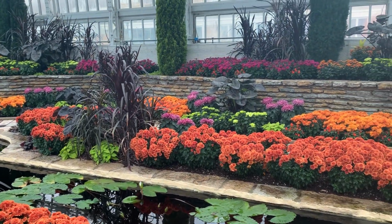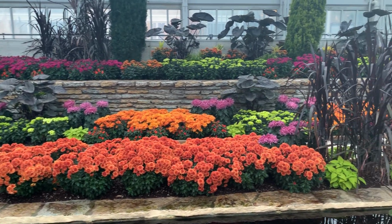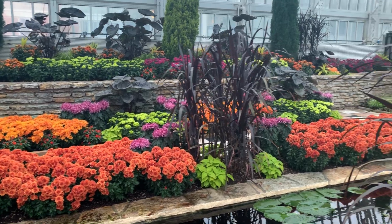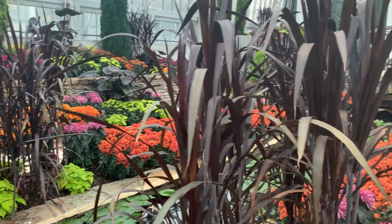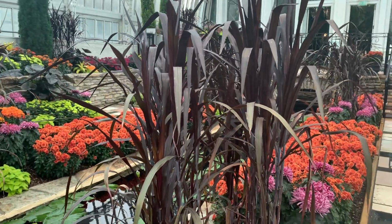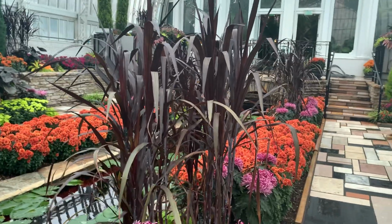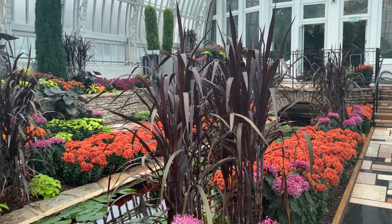We have 5 flower shows here throughout the year, 1 for each season, and then we do have a holiday flower show as well. The fall flower show is the only one of those 5 that has 2 parts. And that's because it lasts for October and November, but the chrysanthemums in full bloom can't last for 2 months, so we do a mid-season show change.